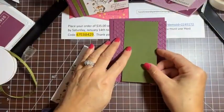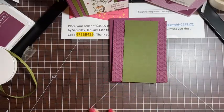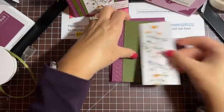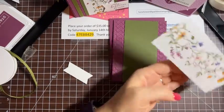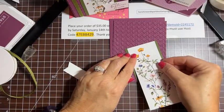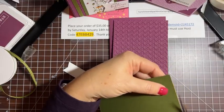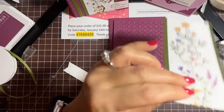This is 5 1/4 by 2.5 inches. And then this piece from the Dainty Flowers, I cut down to 5 1/4 by 2 inches, which you can see is pretty perfect, right? So we're just going to put this layer on top of the Mossy Meadow. Kind of center it right in the middle. Looks like I cut one of them just a little bit long. So let me just even that out. Okay.